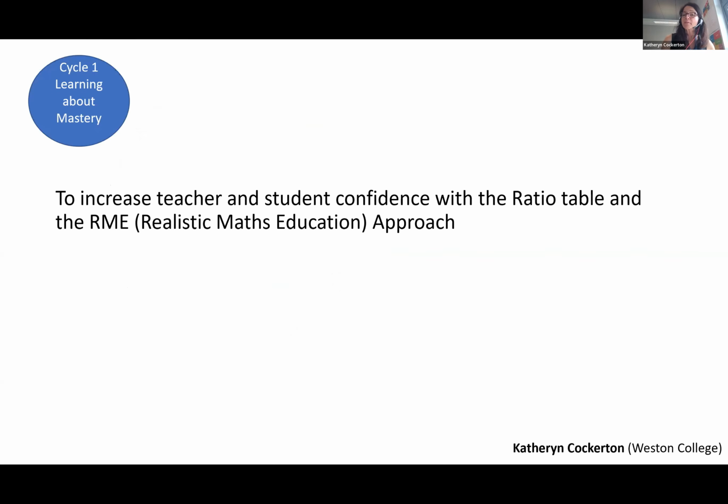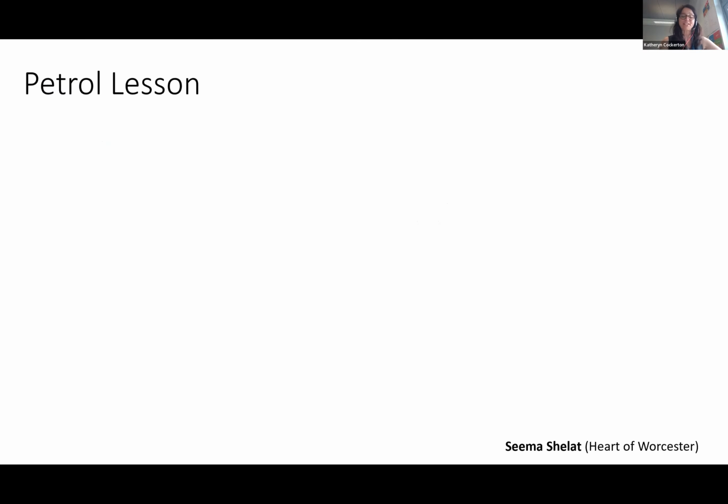For cycle 1, it was basically to increase teacher and learner confidence with the ratio table using the RME approach, using context with the ratio table. Here is Seema to explain the approach and the effect it had on our teachers. Over to Seema.